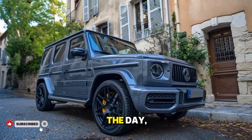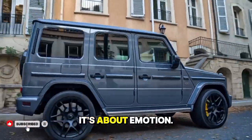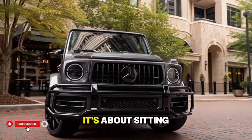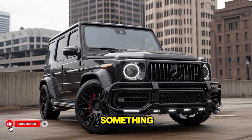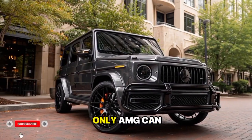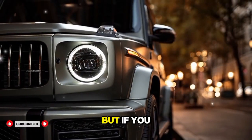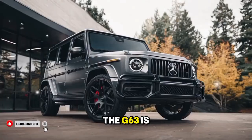At the end of the day, the Mercedes-AMG G63 isn't about logic. It's about emotion. It's about hearing that V8 fire up and feeling your chest vibrate. It's about sitting high above traffic with confidence. It's about owning something iconic that blends brute force with high-end luxury in a way only AMG can pull off. If you're looking for safe and sensible, this ain't it. But if you want something bold, powerful, and unforgettable, the G63 is that ride.